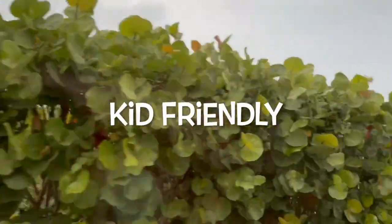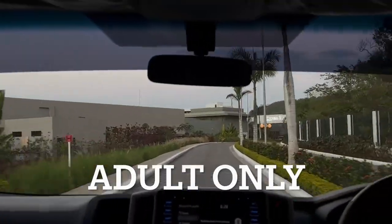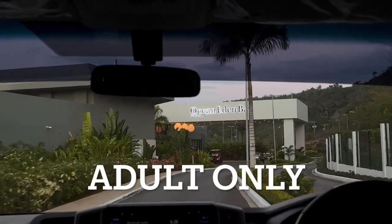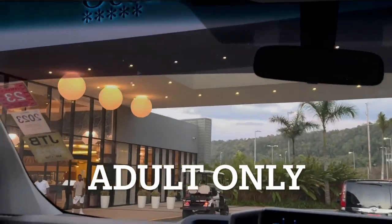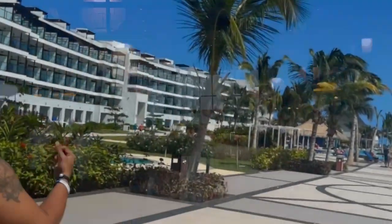So right there is Ocean Coral Spring, which is the kid-friendly resort located right next to Ocean Eden Bay. So staying at Ocean, the adult only side, you do have access to Coral Spring, but Coral Spring does not have access to Eden Bay. And on the Coral Spring side is where a lot of the restaurants are, the bowling alley, things of that nature, which you will see.